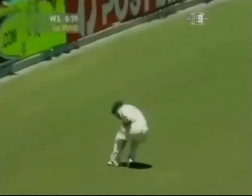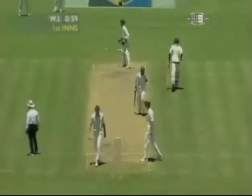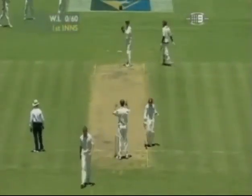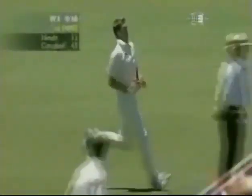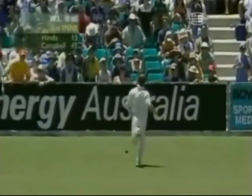It's not quite got that off the middle. He's hit it in the air. Productive shot again for Sherwin Campbell. No way you would say it's a good looking shot, but it's productive. It's been positive and he's getting runs. Not too many fielders in front of square. A nice strike.